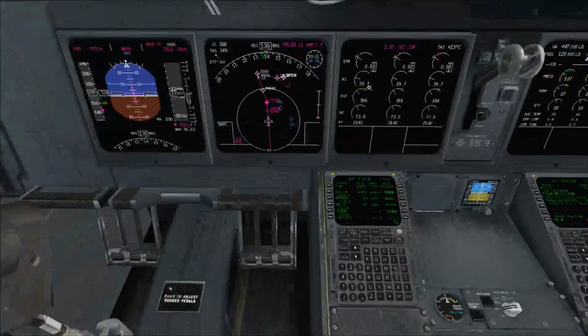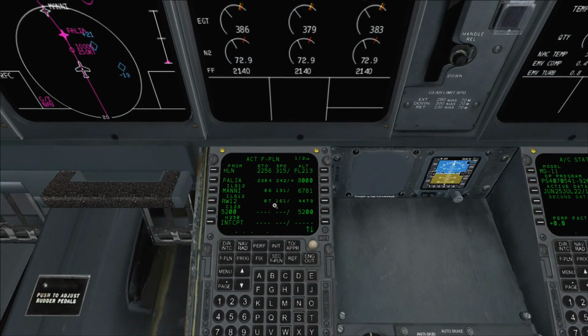Let's look at a couple things as well. Runway 12, it says 161 knots.